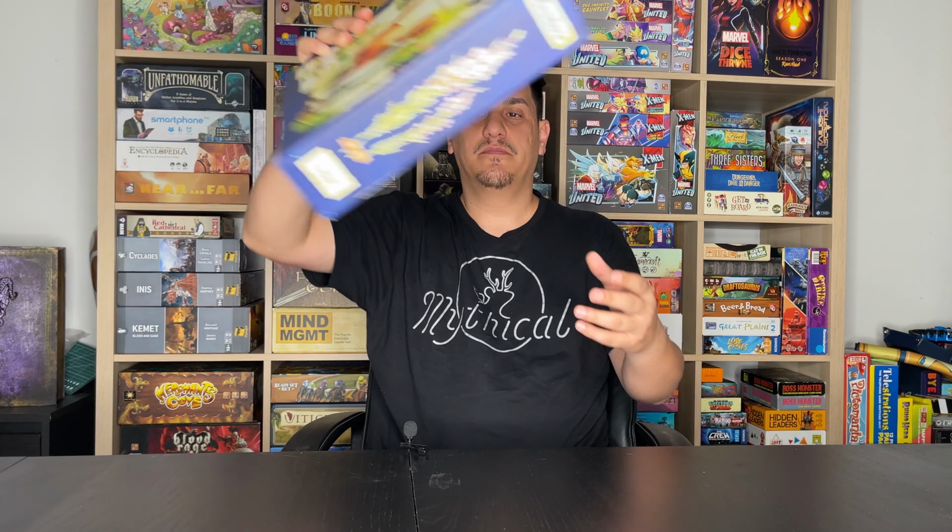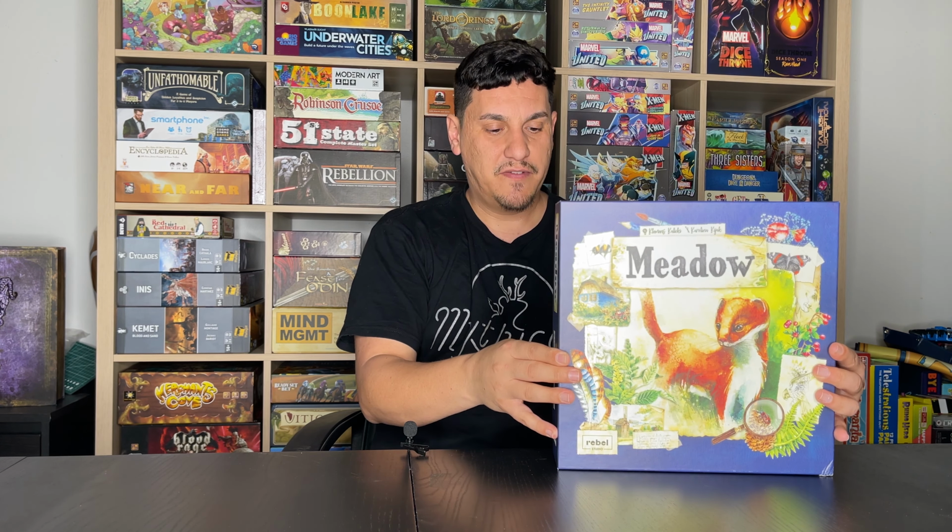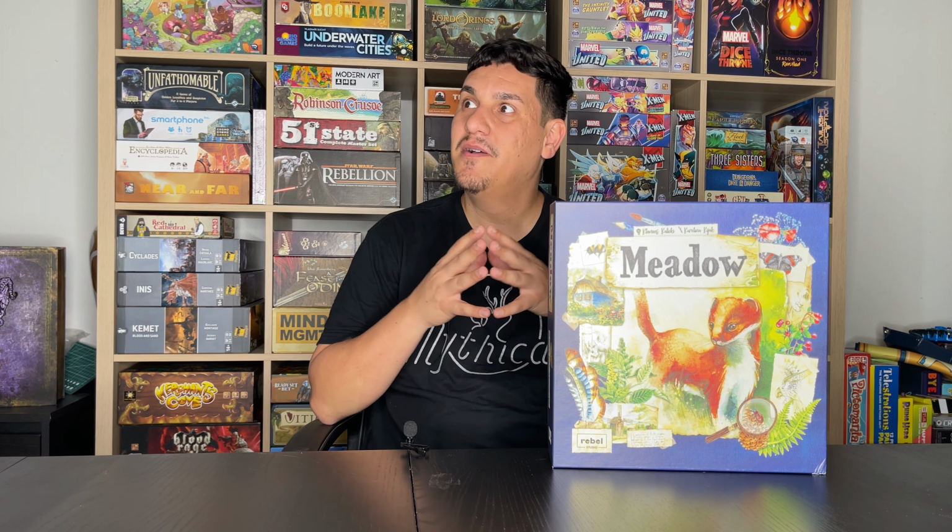And now let's go to the games I got at a local retail store out here by where I live. It's actually kind of a drive for me, like a 40-minute drive. Our game store out here in Florida is called Cool Stuff. I found Meadow there, and Meadow was on clearance for $20.